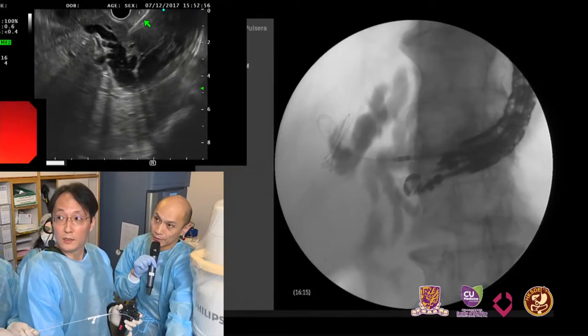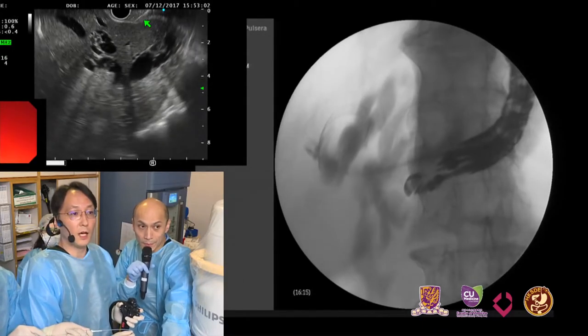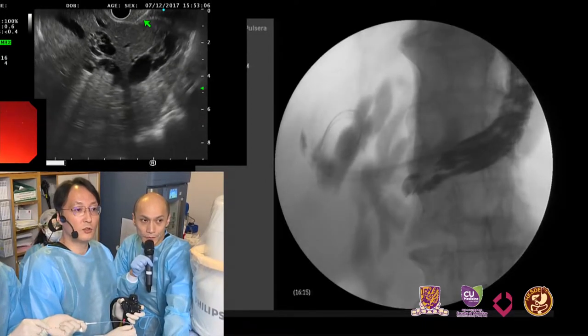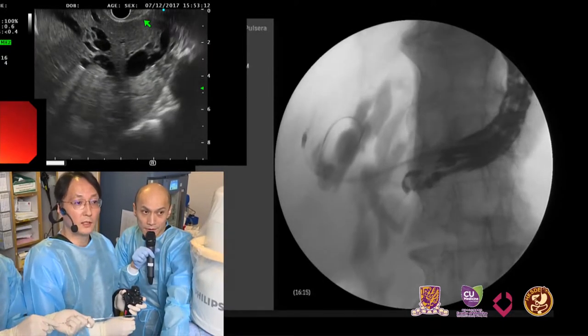Already there. Yeah. Release. Okay. So the stent is inside the bile ducts? Release. Okay. Then the stent should be released inside of the channel. This stent length is 10 cm. 10 cm stent, right? Yeah.